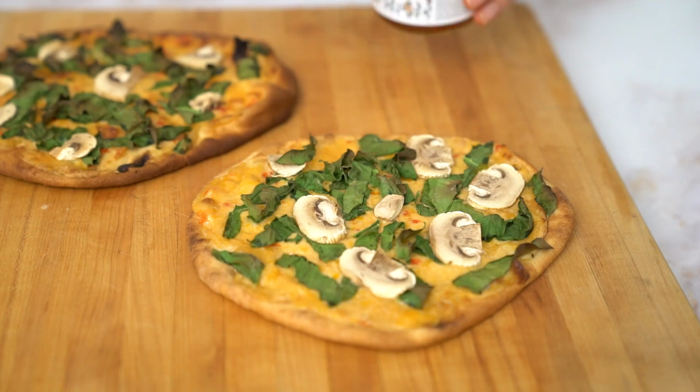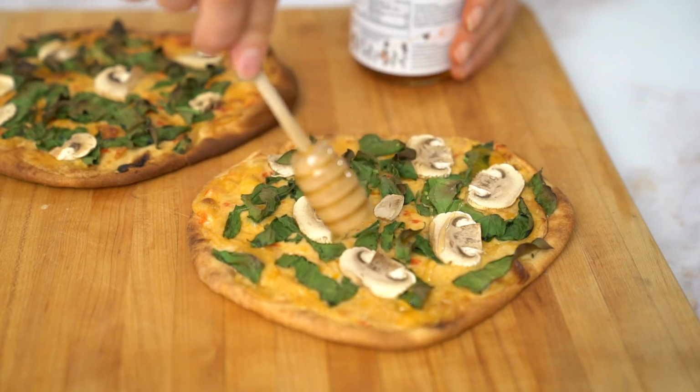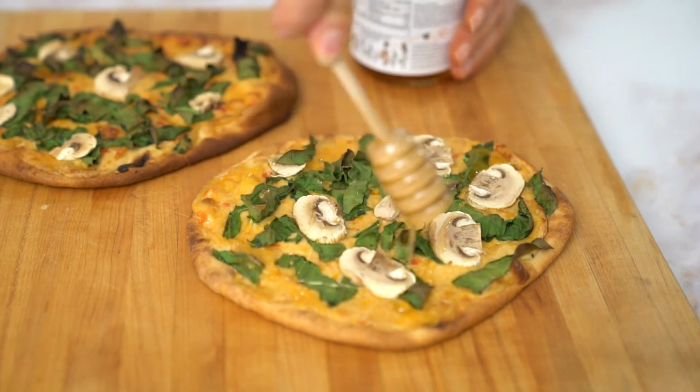All right, so after you have baked this for 5 to 10 minutes, you can obviously have it as is, or you can add some honey. This is Mindful Bee honey. It's vegan honey and it's made from, I believe, apples. So I like to add some sort of vegan honey to my pizza. I just love the combination of flavors. Or you can add something like a truffle oil if you want to, or you can just leave it as it is.